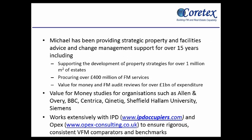I've been doing strategic property and facilities advice for over 15 years, and that's included development of property strategies for over 1 million square metres of estates, procurement of over £400 million of FM services, and value for money and FM audits for £1 billion of expenditure. Typically the value for money work has included organisations such as Allen & Overy, BBC, Centrica, Kinetic, etc. So quite a broad range of both private and public sector organisations.